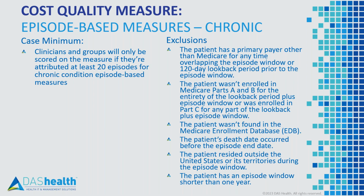There are also exclusions if the patient wasn't found in the Medicare enrollment database, if the patient's death date occurred before the episode end date, and if the patient resided outside of the U.S. or its territories during the episode window, and also if the patient has an episode window shorter than 1 year. And those are all of our cost measures available for 2023.